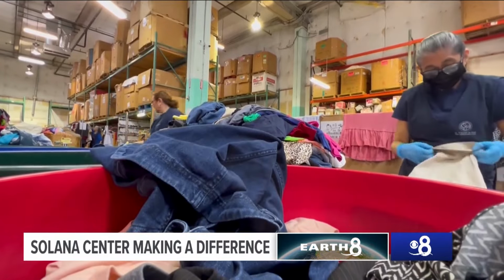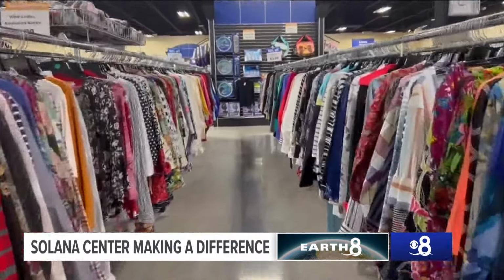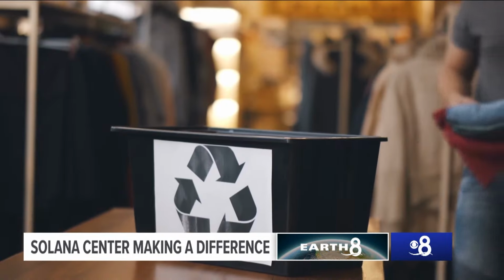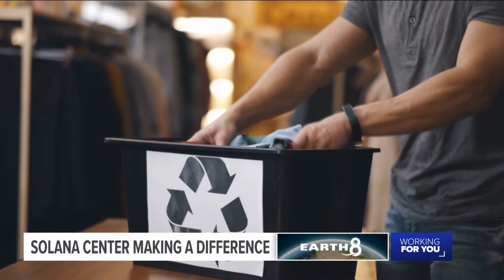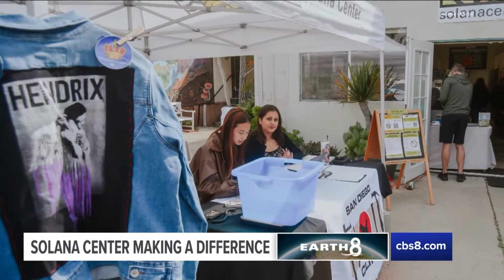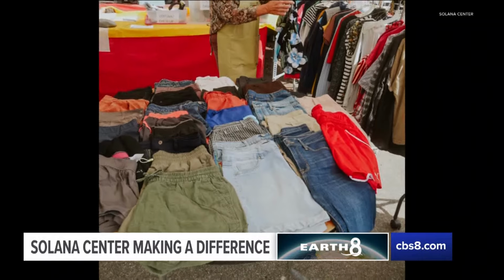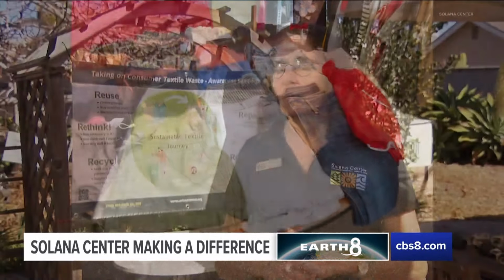By 2026, the select clothing and textile producers will have to start to have collection stations in place to repurpose their products and extend their usefulness. And if we don't keep it out of the landfill, again, we're running out of capacity in our landfills and we're creating greenhouse gases. The Solano Center is showing people how they can make a difference now with the Zero Waste Textile Expo. There's one coming up in March where we educate people about fast fashion.